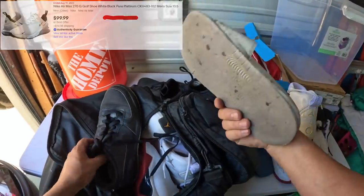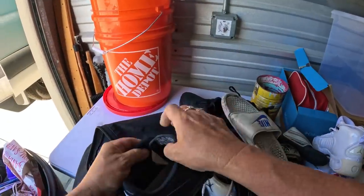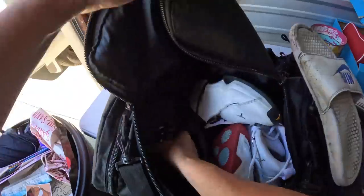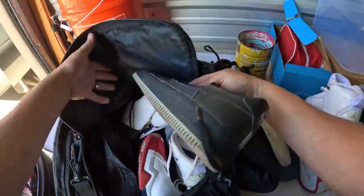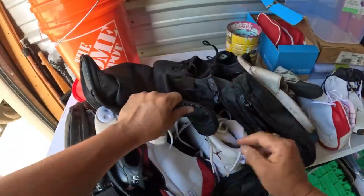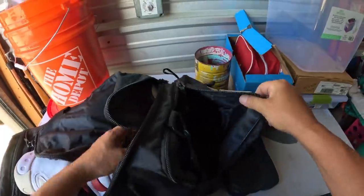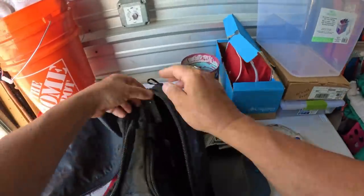There's some Nike slides. They're well worn. Oh, these are cool. Air Force Ones right here. What size are those? Six youth. Okay. I don't think anyone in my house wears 6 youth, so that's too bad. Oh, what a good little bag right here, guys. So all these shoes right here and the bag, I'd say that's probably at least, I don't know, 200 bucks. 200 bucks, I'd say. I think that's a pretty good guesstimate.